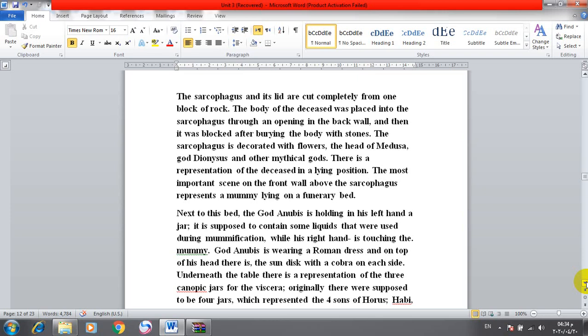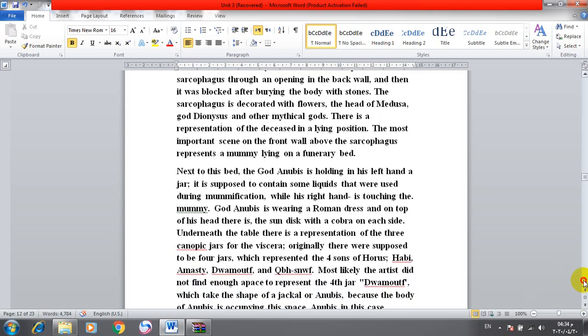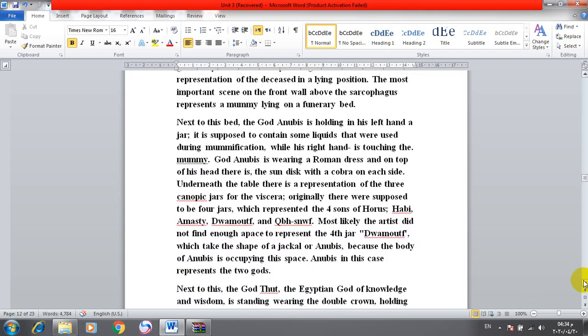The most important scene on the front wall above the sarcophagus represents a mummy lying on a funerary bed. Next to this bed, god Anubis, اللي هو إله التحنيط عند المصريين القدماء, is holding in his left hand a jar.